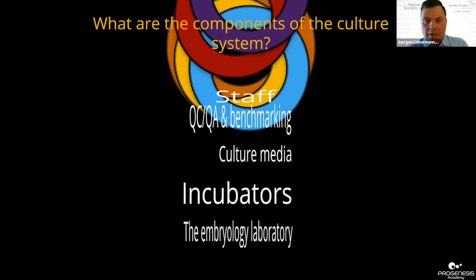And before I come to our culture system, I want to point out to everyone that a successful culture system requires more than just the right culture media. For example, the laboratory itself, the type of incubators you use, and do you take your QA and QC very seriously every day? And how well is your staff trained, in competency and proficiency? Next slide, please.